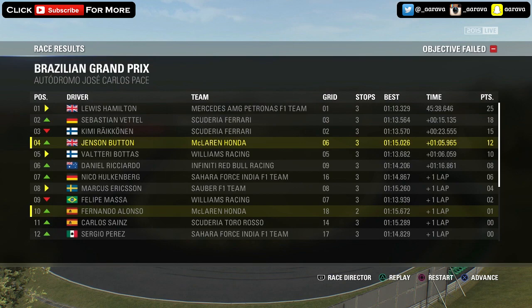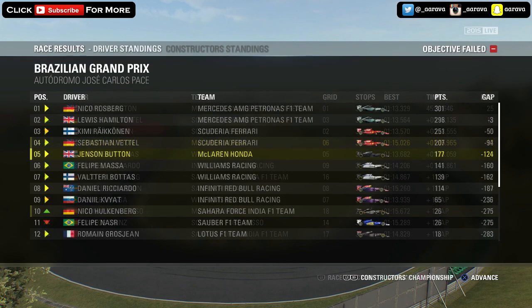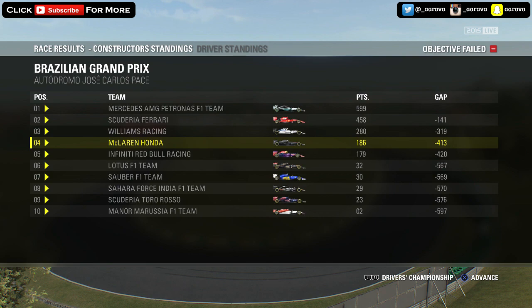Ricciardo finishes in 6th place there. Kvyat out the points, so that's going to really help us in the Constructors, because we are definitely going to be ahead of Red Bull for 4th place for that Constructors title. But yeah, Kvyat out of the points there. And then in the Championship, there you can see 4th place confirmed. We're just ahead of Red Bull.